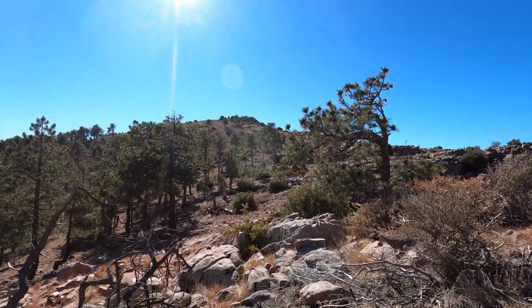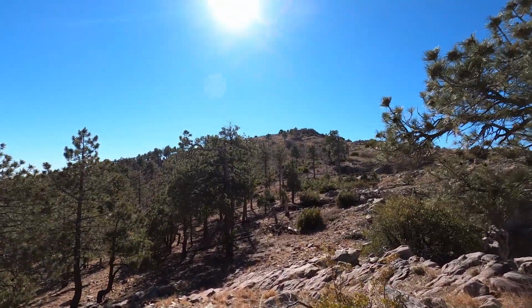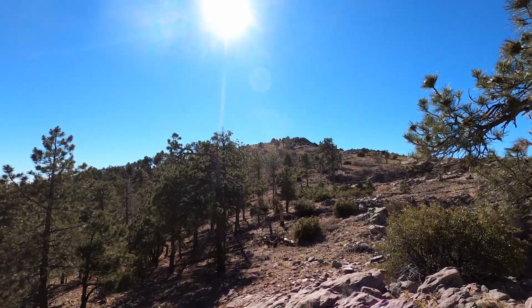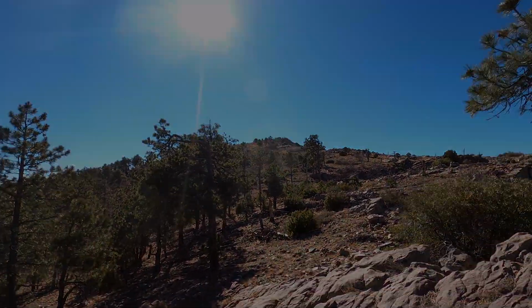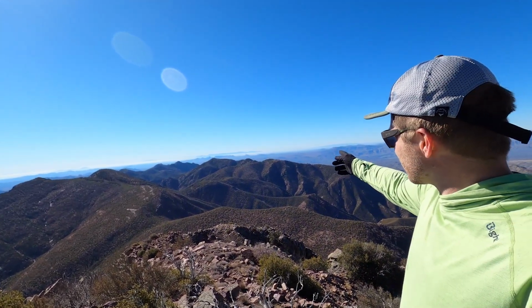I think we're only about a quarter mile horizontally, and we're only about 200 feet shy, I think, vertically. So we're almost there. All right, we've made it to the summit of Mazatzal Peak. It's pretty amazing up here, as usual. These summits usually are. We got fantastic views, 360. You can see clear all the way into the Phoenix Valley.